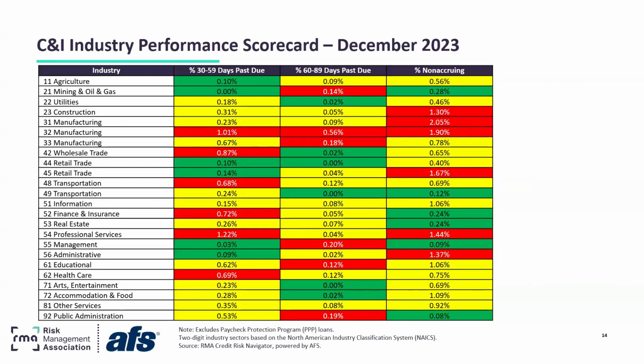So we're going to wrap up performance with a new look. This is a new table, and we're calling this our industry level performance scorecard. And we're ranking each sector for short-term delinquencies, medium-term delinquencies, and then percent non-accruing on the far right. And those cells that are in green, those are the best quartiles. Red is the worst quartile, and then yellow represents the middle two quartiles, and we'll call that average.